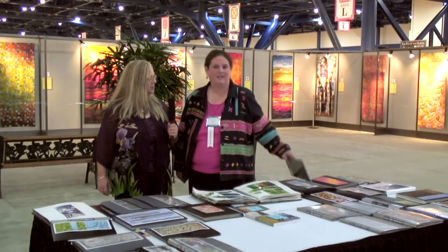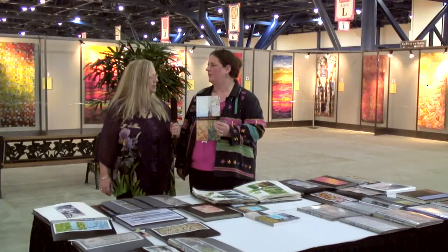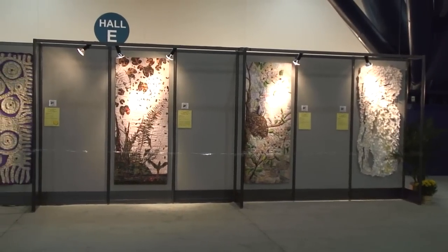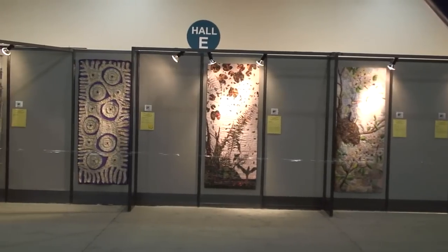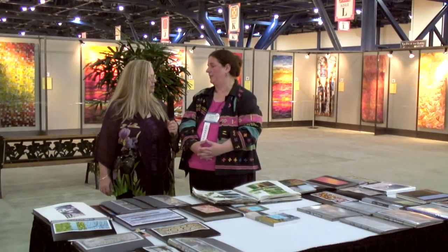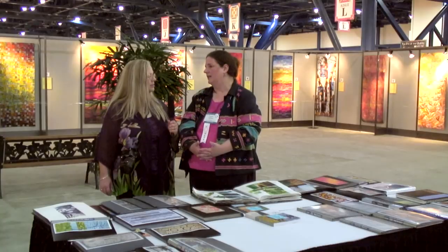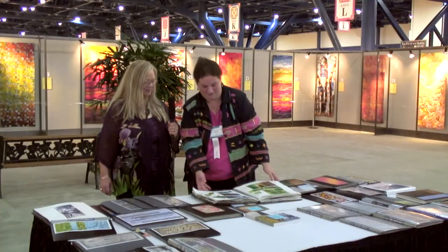Sure. This is our seasonal palette exhibit, and we asked 37 artists to make a long, narrow piece that would celebrate one of the seasons. Each of the pieces is 32 inches wide by 78 inches long, and they really work beautifully in this space. Because the artists were making pieces specifically for this exhibit, we asked them each to keep a journal of their process, their inspirations, sketches, fabric samples, and this is a wonderful example.